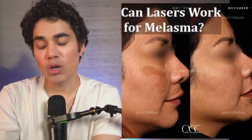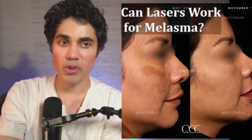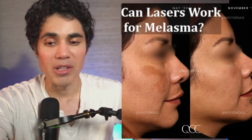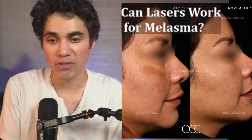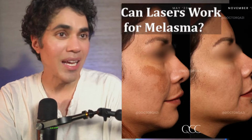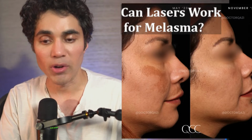Does Clear and Brilliant work? It helps if you're Fitzpatrick 1 through 3, so typically more of Northern European or European descent. That's probably where it's going to help a little bit, and more for just sunspots. So I really wouldn't use it for melasma patients. I don't think it's helpful for melasma patients. I know that they push it for melasma patients. If you go through the results, I don't know if anybody has as many melasma results as me, to be honest with you, to be totally frank.